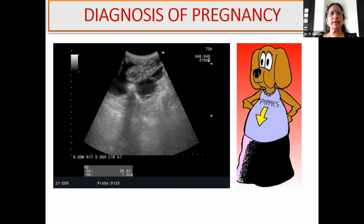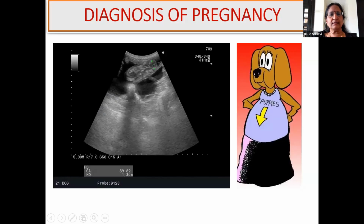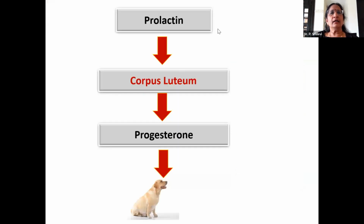So let's assume that you've done an ultrasound, you've diagnosed a pregnancy, and now let's go for termination, your choice of termination protocols. So here, there is prolactin, and this prolactin acts on the corpus luteum. The corpus luteum in turn produces progesterone. The progesterone in turn helps maintain pregnancy.